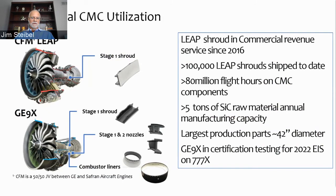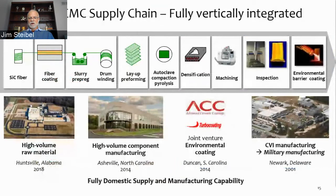This shows the infrastructure that we put in place. So when you talk about GE's overall investment in the technology, most of which has been within the last 10 years, as we've progressed and matured the technology, we've also matured the supply chain, the manufacturing readiness, industrialization, if you will, in the plants that are shown here. Many are in the Southeast, the raw materials are in Huntsville, Alabama.